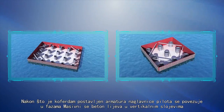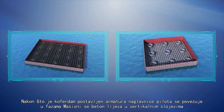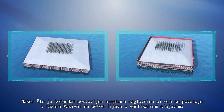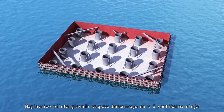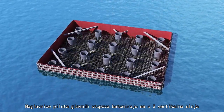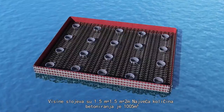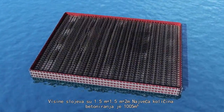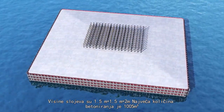After the cofferdam is installed, pile cap reinforcement is bound in stages. The massive concrete is cast in vertical layers. The pile caps for main piers S5 to S10 are cast in three vertical layers. Their heights are 1.5 meters plus 1.5 meters plus 2 meters. The largest casting amount is 1,005 cubic meters.